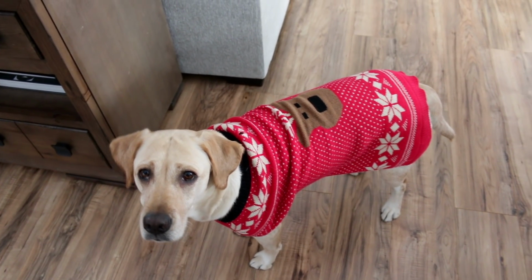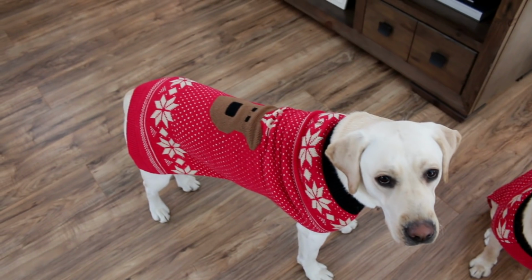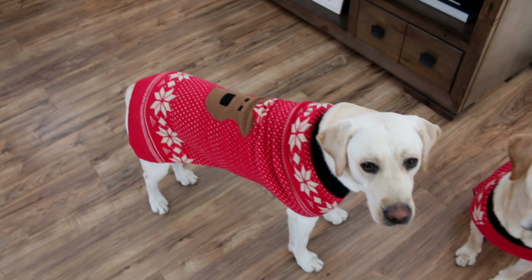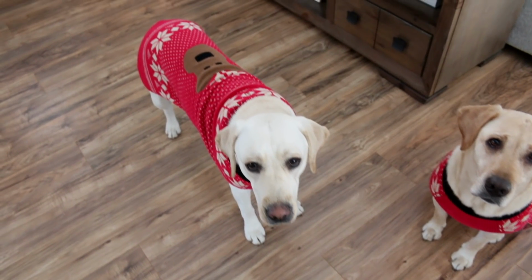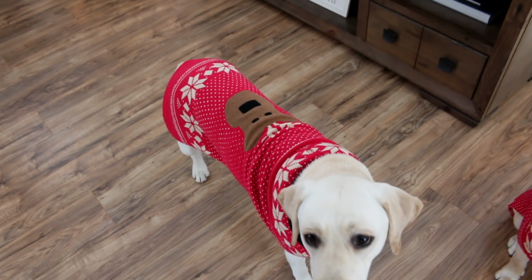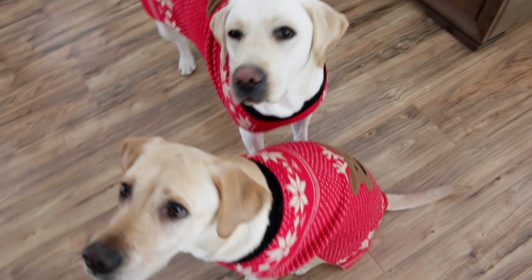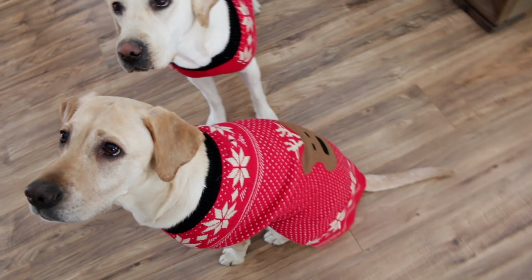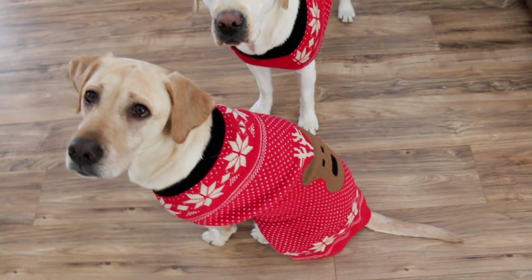The pups are wearing their Christmas sweaters, so I wanted to quickly show you guys how adorable these little reindeer sweaters are. I think I bought these a few years back at Menards. They just look so cute in their little Christmas sweaters. Love these so much. And right now they're sitting here thinking, when are we gonna get our treat, Mom? If you guys are wondering, I do pay my dogs in dog treats for being in these videos.